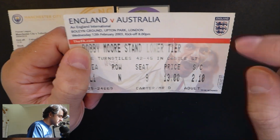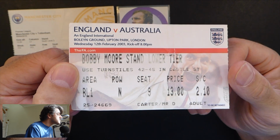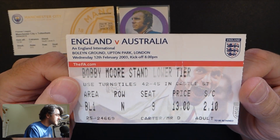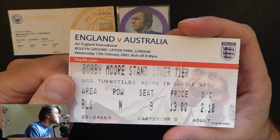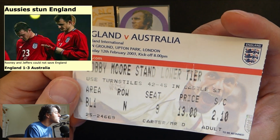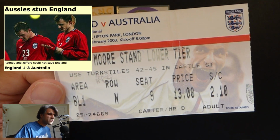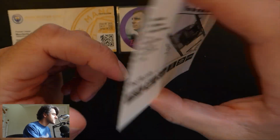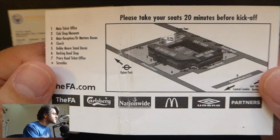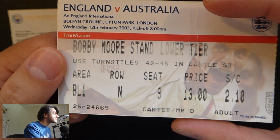You can see Rio. Interestingly, Rio came through the ranks at West Ham. He was playing for Man United by then, but yeah, just a 16-year-old Rooney. This match on the night was actually a bit of a disaster because England lost. It was a friendly, but Australia, who are well used to handing out beatings to England in other sports, but football, not typically, and this was terrible really. I think it was 3-1 to Australia that night. Real disaster for England. But 16 years old, Wayne Rooney made his England debut that night.